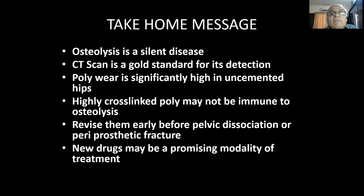Poly wear is significantly high in uncemented. That is another important thing. Highly cross-linked poly has come to our rescue, but it is not immune. People have started reporting osteolysis because these particles are nano size. They are taken up by the phagocytes, macrophages, and the whole cycle starts. Revise them early, before pelvic dissociation or periprosthetic fracture.